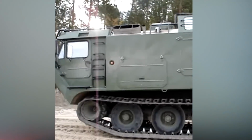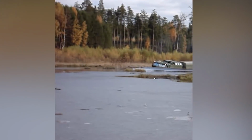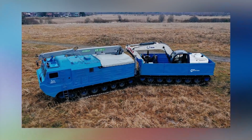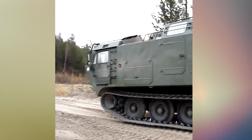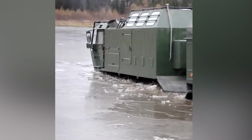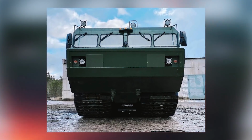An independent torsion suspension ensures a smooth and soft ride. The tracked platform is protected from mud, snow, and ice. The Vityaz easily handles water, swamps, and sand, even in extreme off-road conditions. It's capable of transporting loads of up to 30 tons and up to 12 meters in length. And the most striking thing, the vehicle feels just fine in temperatures between minus 50 degrees Celsius and plus 40 degrees Celsius.